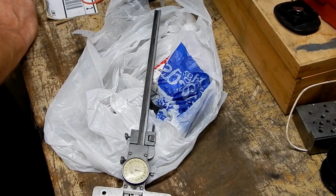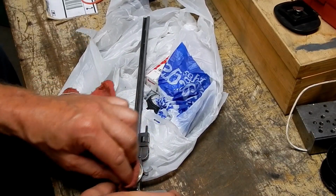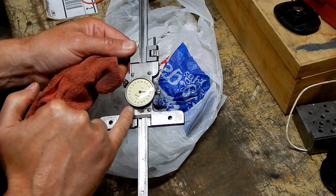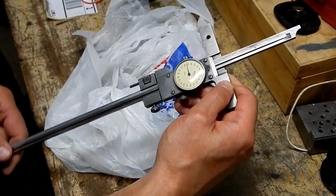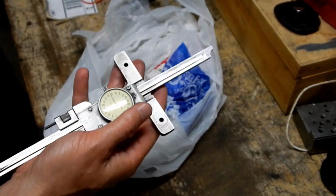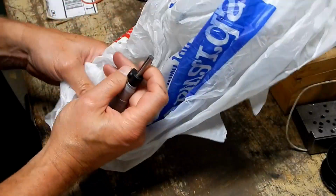I don't remember if I ever even tried cleaning this. Well, I can tell you right now I haven't tried cleaning this because it's cleaning up actually pretty decent. Could use a little more, there's some gunk down in here that needs to be cleaned off, but that's pretty good. I like that. And a couple of random items here in this bag.